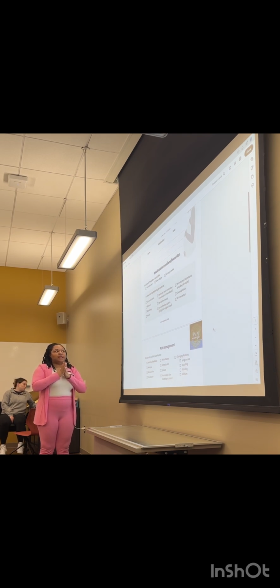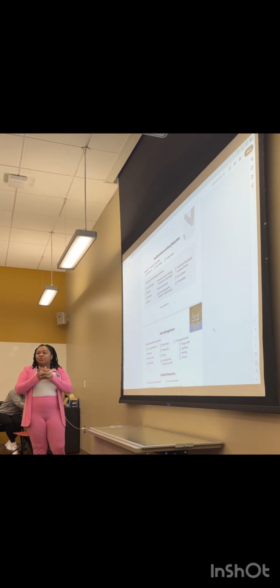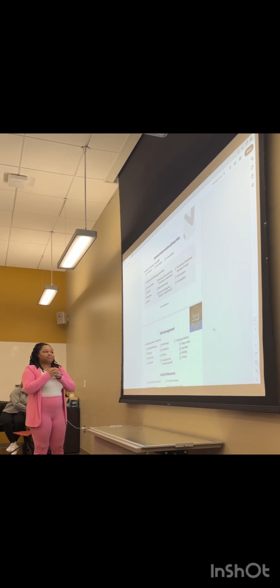Pitocin, monitoring, membrane sweeps, cervix ripening agents such as Cervidil, manual breaking of the water, the cervix balloon, which we saw yesterday during the anatomy slides, which is the Foley catheter, for any IV connections.